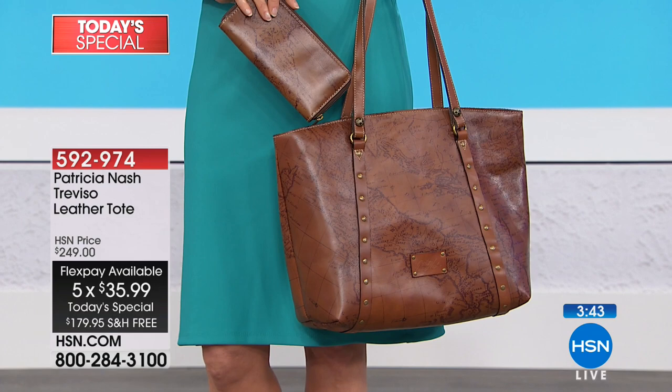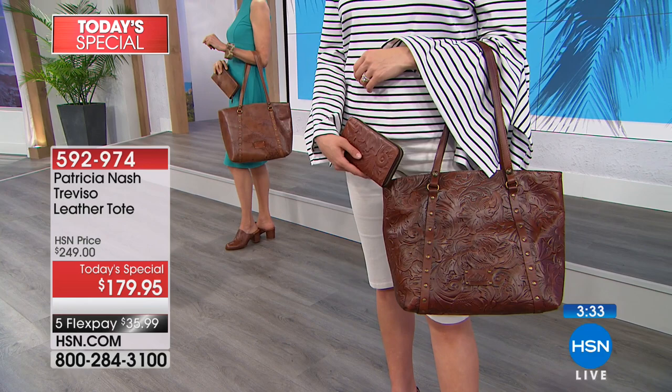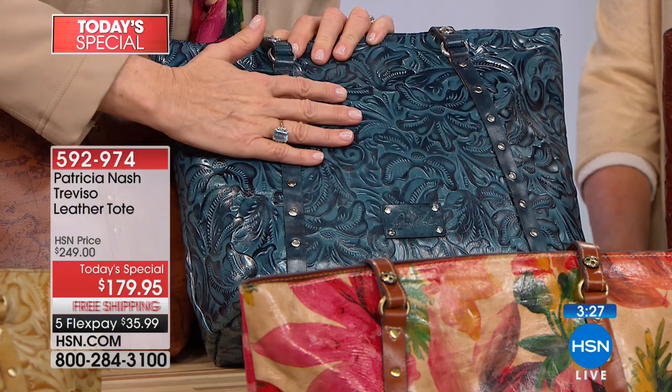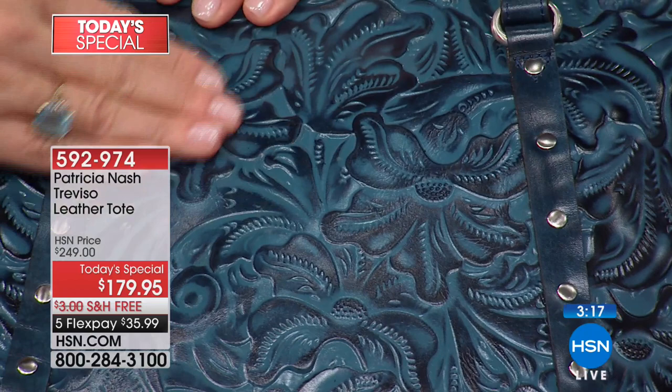All right, so now I want to go over the tooling. There are three choices. We have the whiskey, we have the indigo, and we have the cream. Let's talk about the craftsmanship that goes into this, because it is a lot of work. This tooling starts with good leather, again, full grain leather. And then it's embossed with heat, like a waffle iron, so it makes an impression on it. And then there is hand color that is put over the tanned base.